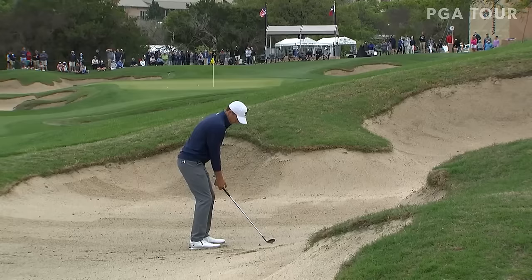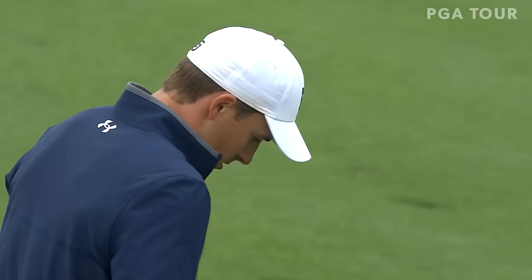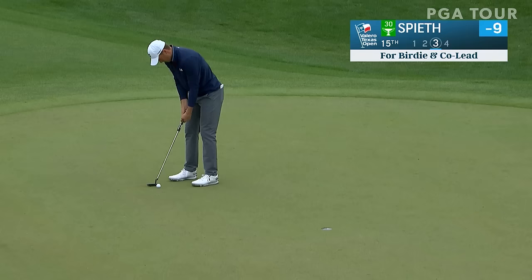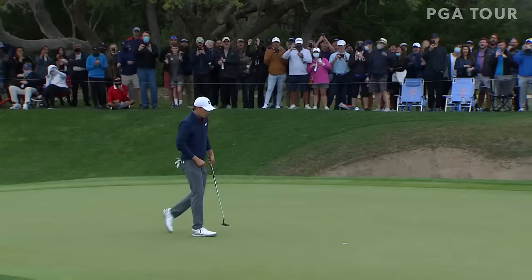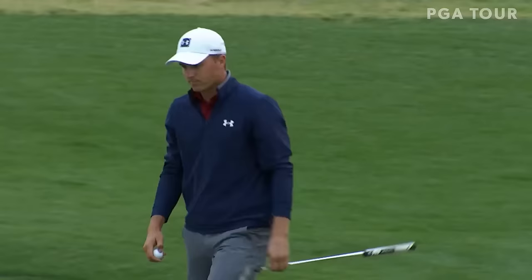Jordan trying to pick that one clean. Yeah, sort of spin. This has a good chance. Stay there. Beautiful shot. Jordan Spieth back in a tie for the lead, 3-9 at 10 under par.